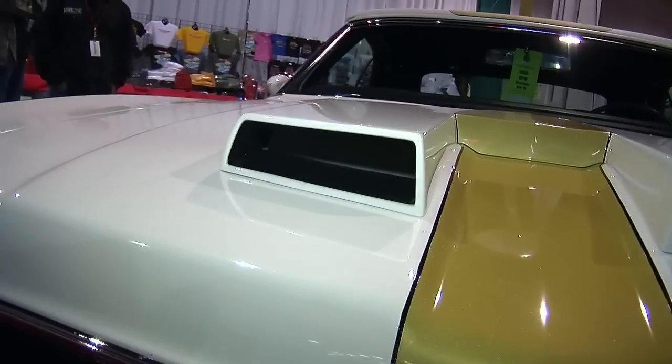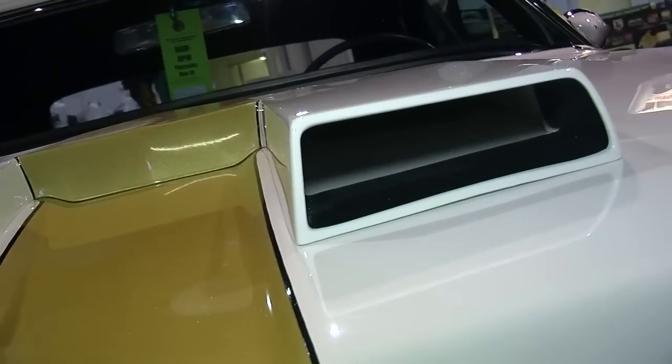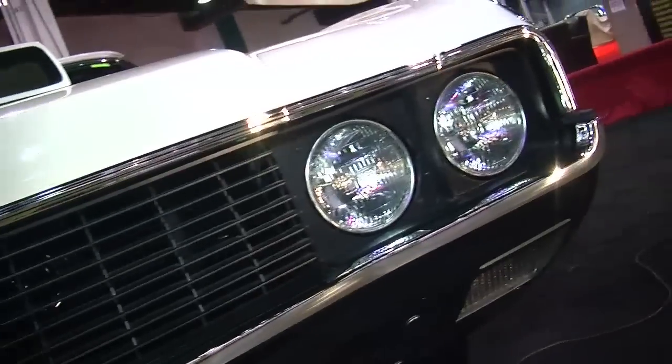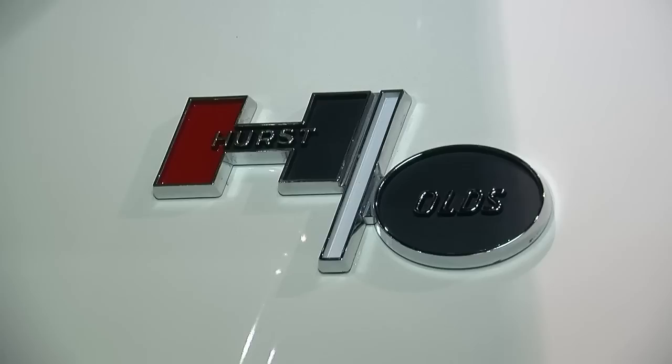What condition was the car in when you first got it? It was really just an average driver, the condition of it. It had a well-used life, actually. They drove this car to the events back in the day. They didn't trailer it. It wasn't pampered.